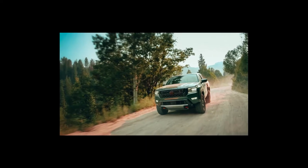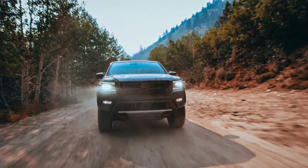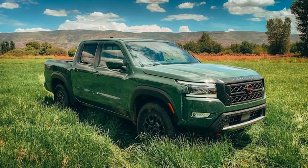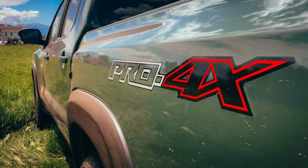How good, you ask? After a first go-round behind the wheel, it's safe to say the new Frontier is officially on a level playing field with every other midsize pickup, and it's reaching for a podium spot. Nissan started this pickup renaissance with a full-scale redesign. The truck looks like a knockout in photos, but it looks even better up close and in person.